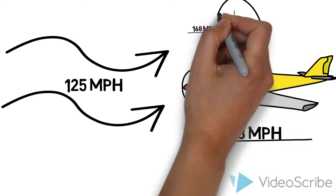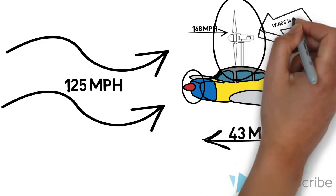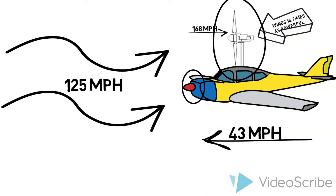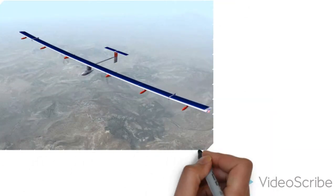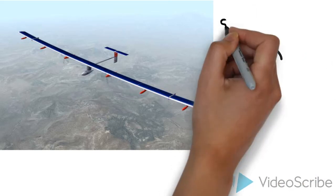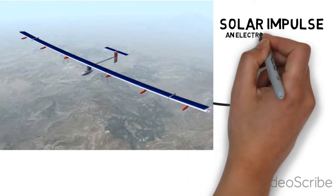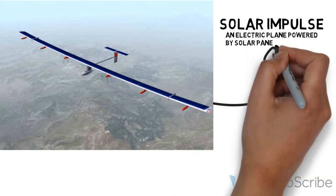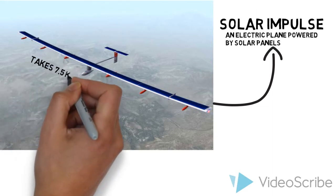There is no way a normal residential wind turbine would be able to withstand the wind strength, but the blade size would remain the same. Experiments similar to this one have been tried before, only with solar planes. The Solar Impulse is a good example. It is very light, aerodynamic, and slow, with speeds reaching 43 miles per hour. The plane only needs 7.5 kilowatts of power to fly, which is easily within range of what the wind turbine would be capable of.